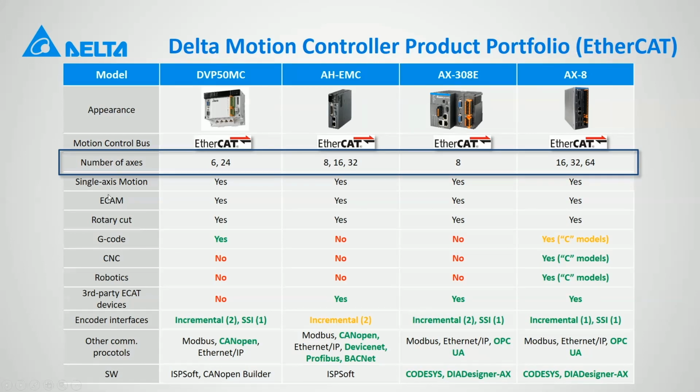If we talk about single axis and multi-axis movements, all of them support these features, because, of course, all of them are what we call general motion controllers. So as you can see here, single axis, electronic cams, and rotary cut functionalities are all supported by all these devices.